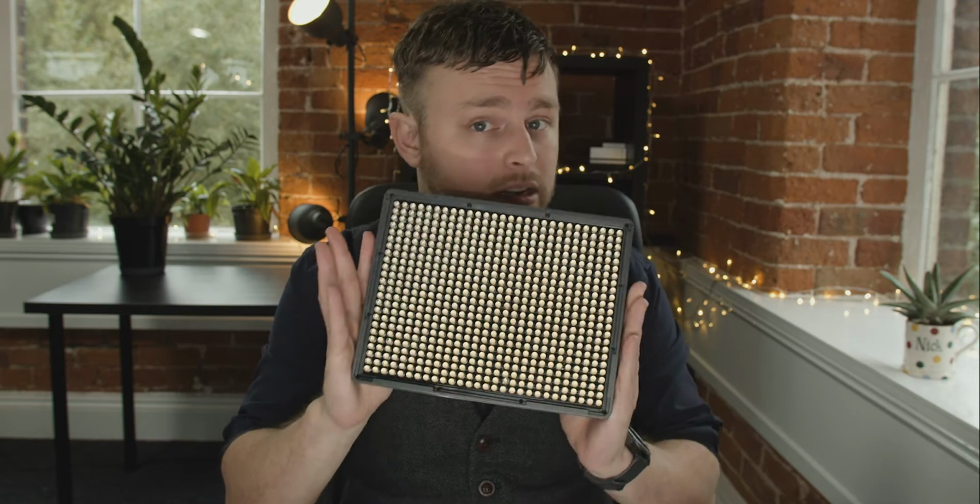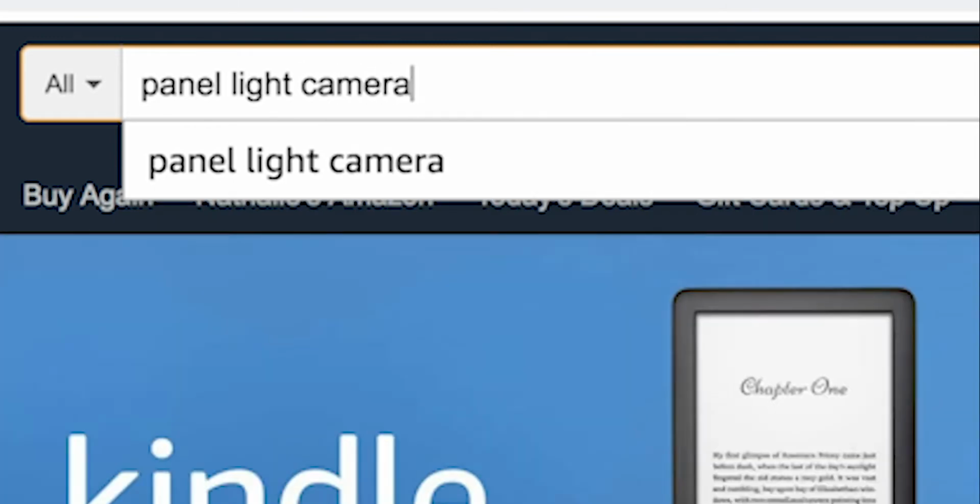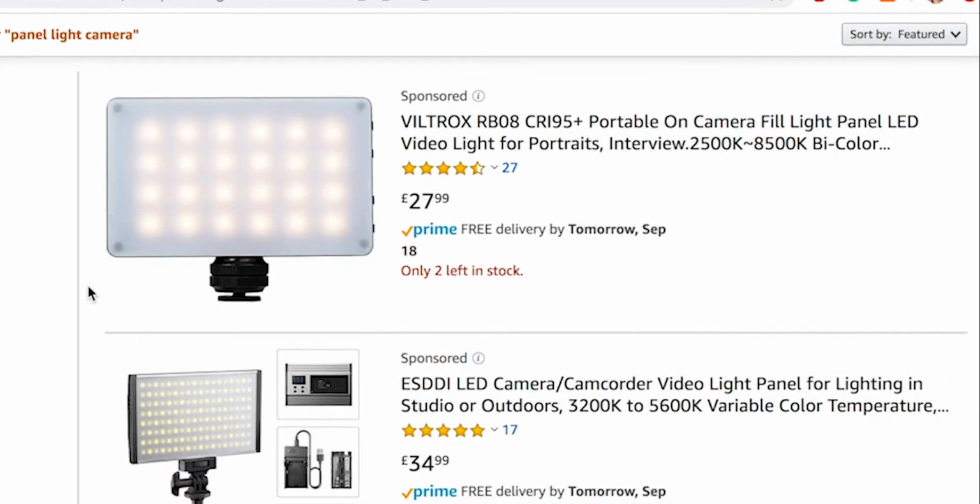Third thing I want you to think about is potentially buying some panel lights. Now panel lights like this are really useful because basically you can switch them on, you can position them to the side over there, and you can kind of light your face and it can look really, really good. You can pick them up for fairly cheap off of Amazon and it won't cost you too much, so maybe have a look at those and see if they're for you.